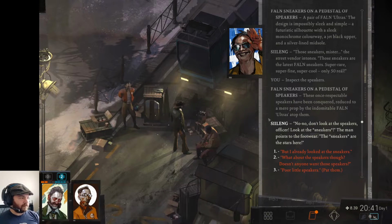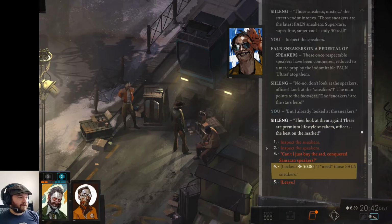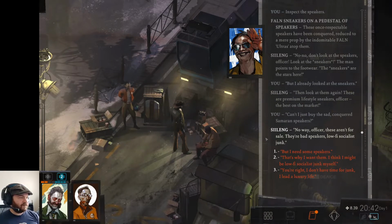No, don't look at the speakers, officer. Look at the sneakers. The sneakers are the stars here. But I already looked at the sneakers. Then look at them again. These are the premium lifestyle sneakers, officer. The best on the market. Can't I just buy the sad, conquered Samarin speaker? No way, officer. These aren't for sale. They're bad speakers. Low-fi socialist junk.